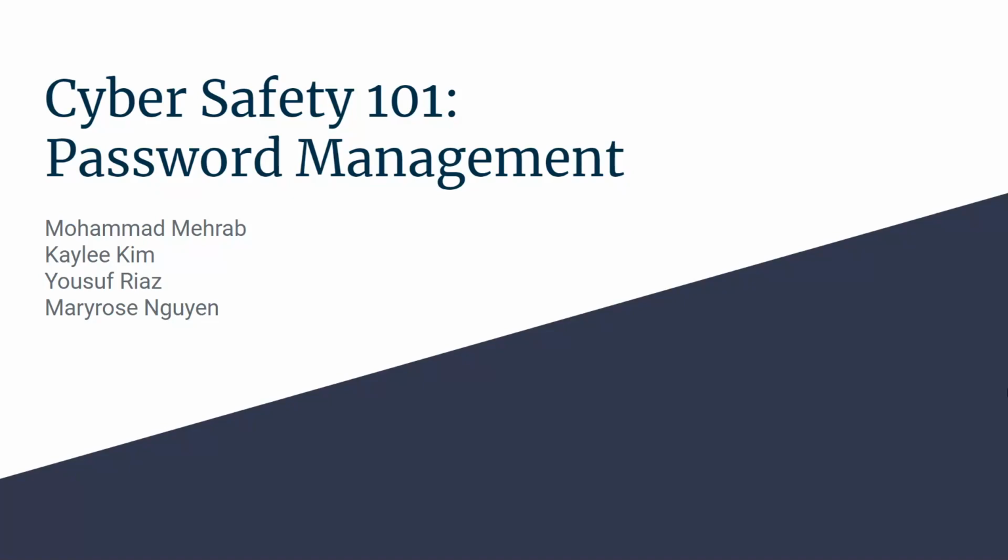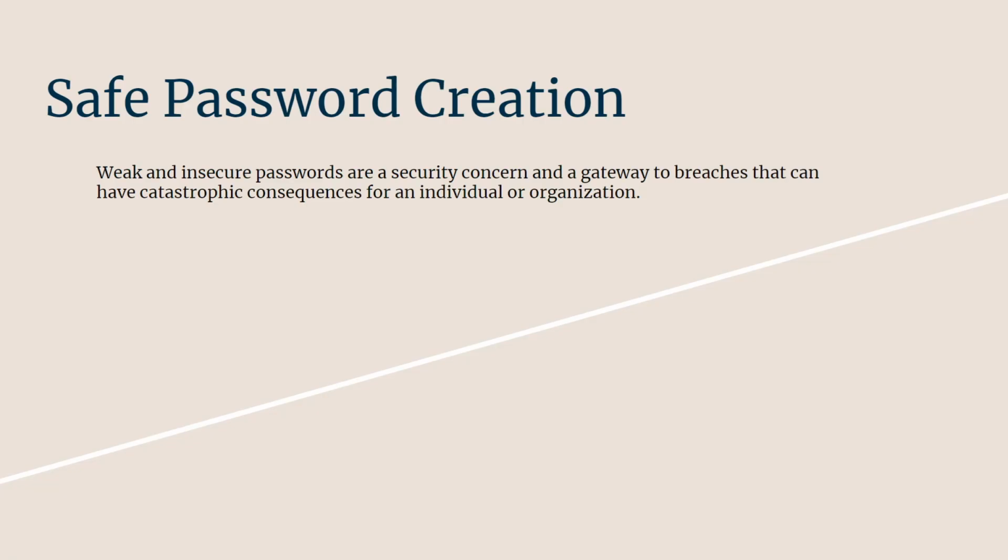Welcome to Cyber Safety 101, Password Management. The first part of managing your password is creating a safe password.